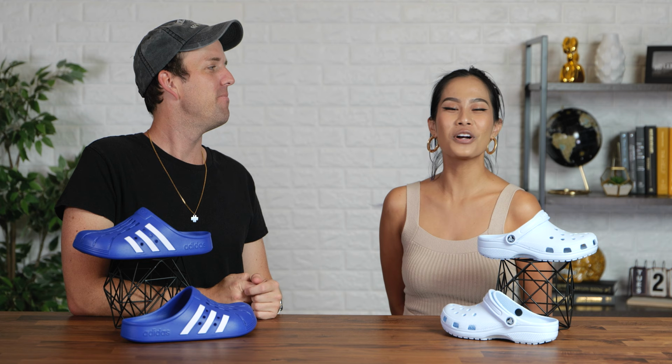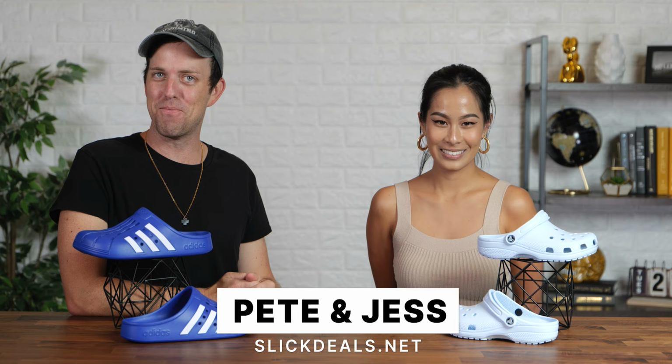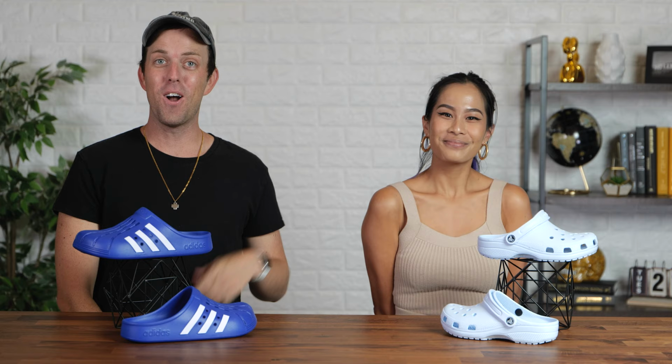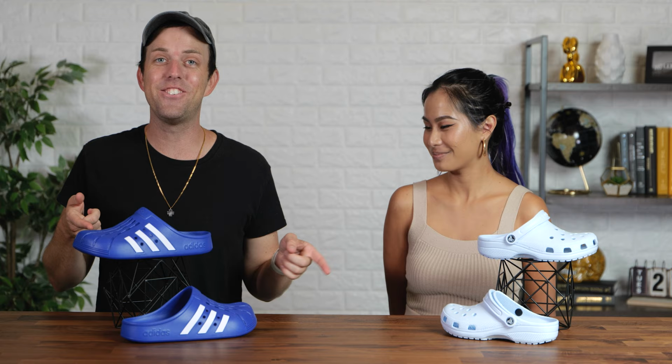Today we're cooking up something special, Crocs. Delicious. Today we are comparing what are those to what are those? Crocs Clogs and Adidas Adilette Clogs.